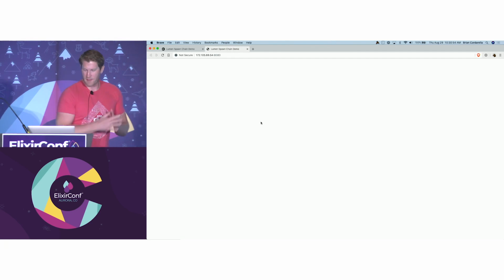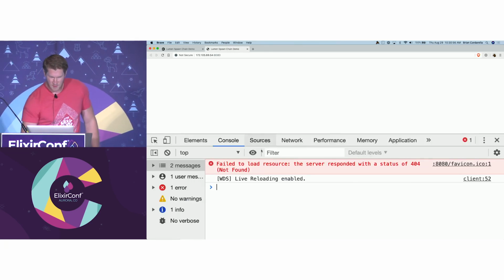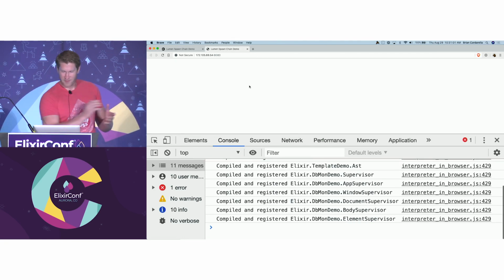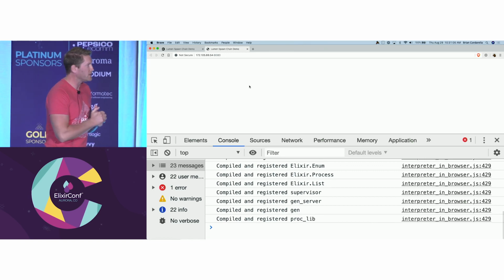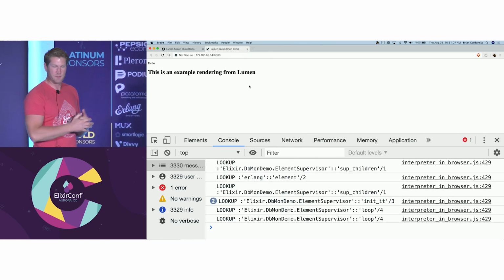OK, so what's happening right now is if I open up the console, we're going to see... OK, all right, things are happening. All right, so it's compiling in the browser. So this is what's happening right here. And we're seeing all of my supervisors going.